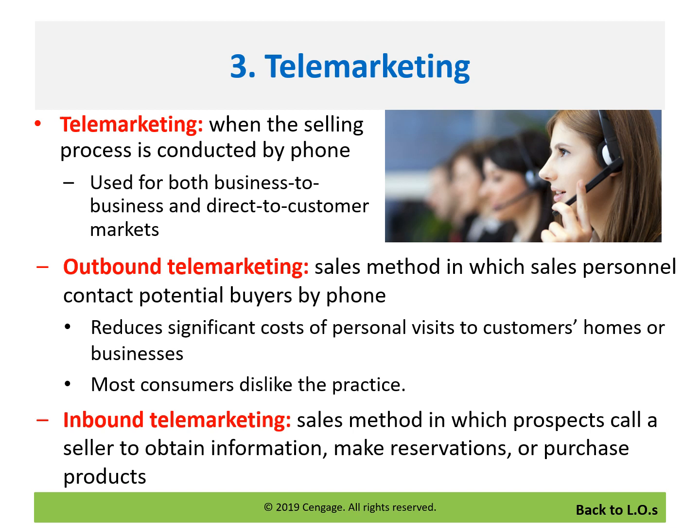Inbound telemarketing typically involves a toll-free number that customers can call to obtain information, make reservations, and purchase goods and services. Inbound representatives are mainly order takers who handle straightforward questions or purchases.